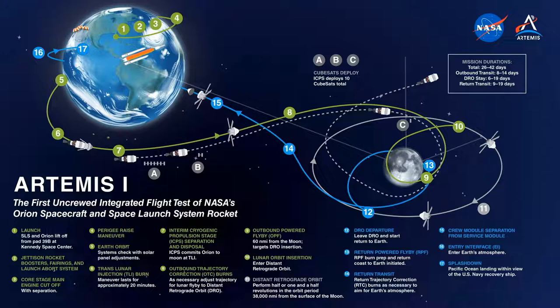Because this is our one shot at an uncrewed mission with the Orion vehicle, we're going to really test it to the fullest extent. While Orion is being certified for up to a 21-day capability for a crew of four, this mission will be anywhere between 26 and 42 days. So it's really a robust testing of the systems.